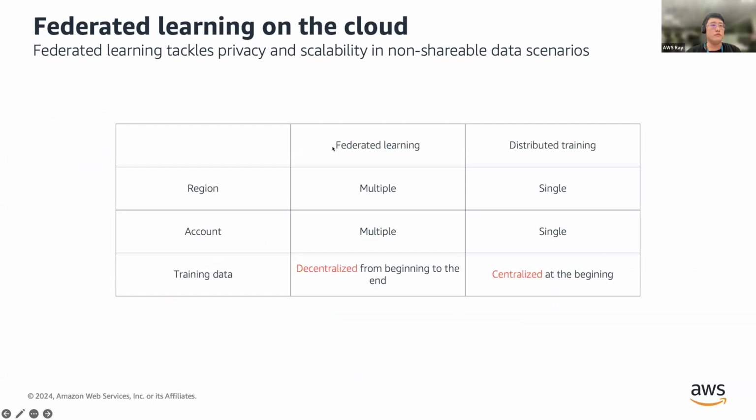But when it comes to federated learning, there are some differences. The same part is what I showed you on the last slide, but the different part is that in federated learning, the Flower clients come from multiple regions. They always come from different business units, or have their own AWS accounts, or are even in different data centers. So the data is decentralized from beginning to end.